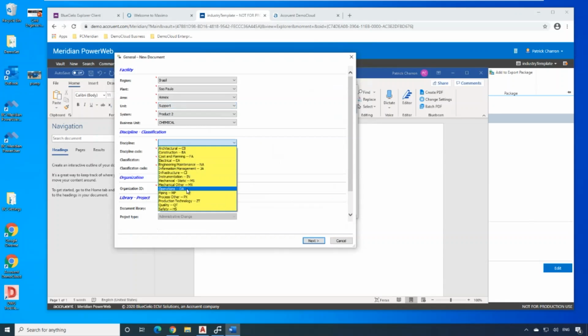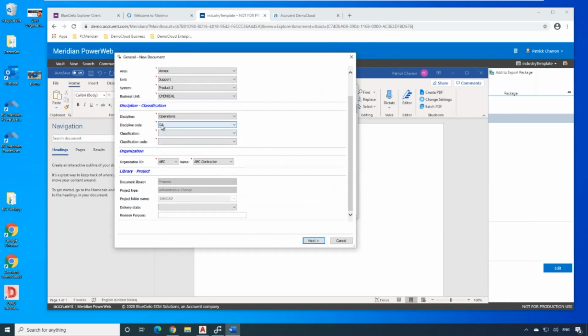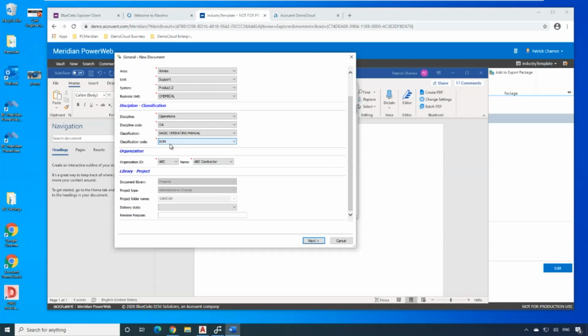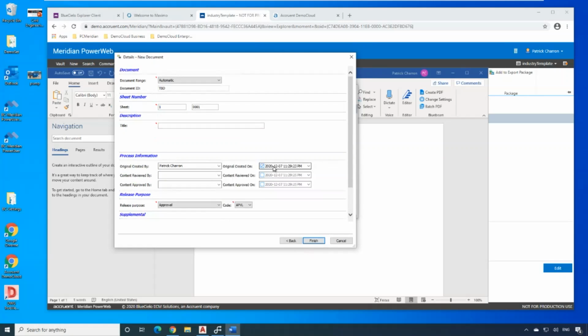So let's say that this is, let's just go with operation document. As you can see, it completed some of the information like the operating code. I'm going to say that it's a basic operating manual. So it basically will put it into the classification code. And I don't have anything more to complete. So I'm going to click next. And I get to the actual page where I've got more information, because as we are entering information, it's very nice to complete as much information as possible so it can be found later. So I'm going to click on Finish here.